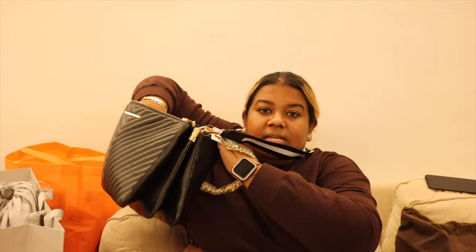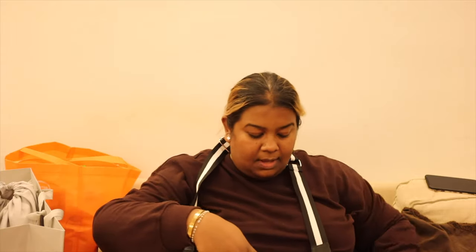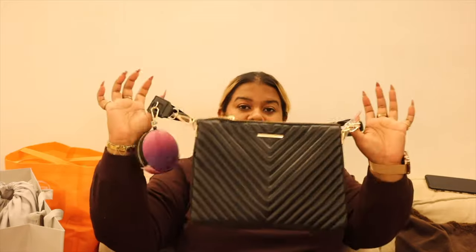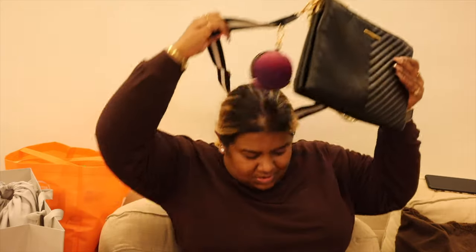You can actually combine things, so it can hold quite a number of items. So it's a very practical everyday sling bag as opposed to the other two. The other two, the space is confined. Of course, they look much prettier. But this one, I think, is super practical. I think this is what I'll wear out the most.